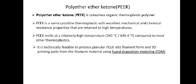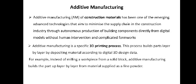Another one is PEEK, that is polyether ether ketone. It is a colorless organic thermoplastic polymer. PEEK is a semi-crystalline thermoplastic with excellent mechanical and chemical resistance properties that are retained at high temperature. PEEK melts at a relatively high temperature, around 343 degrees Celsius, compared to most other thermoplastics. These are mainly made with a modern technique, that is additive manufacturing or 3D printing.